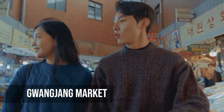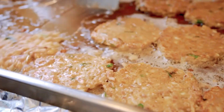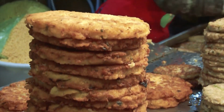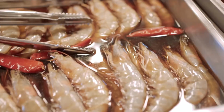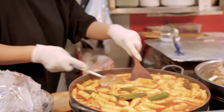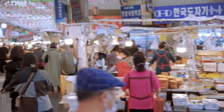When you walk into Gwangjang Market, you are immediately surrounded by the sights, sounds, and smells that make up Seoul's busy street food culture. It opened in 1905, and it's one of the oldest and most loved markets in the city. From hot mung bean pancakes to fermented kimchi and chewy tteokbokki, the market is also a paradise for food lovers.